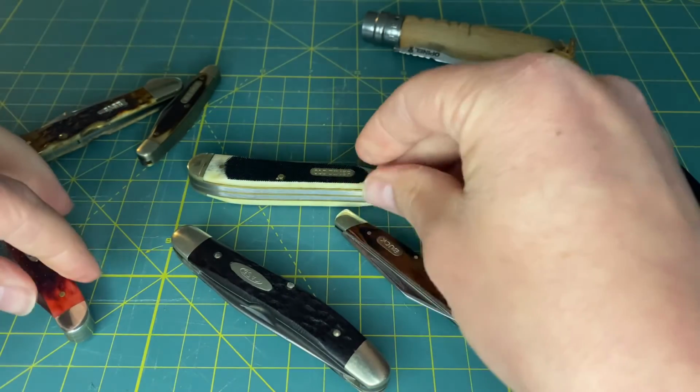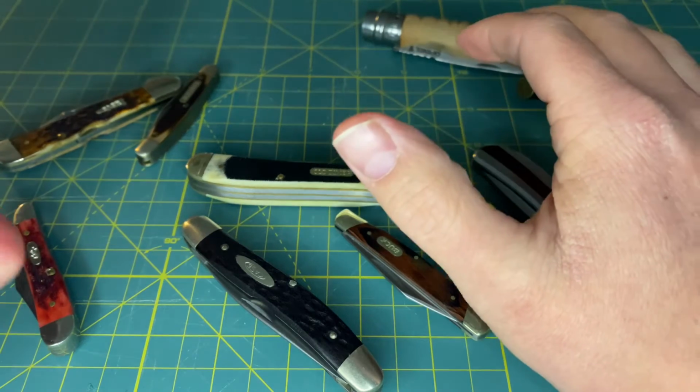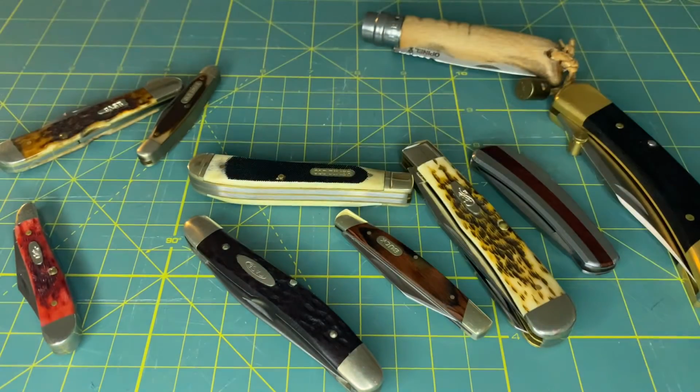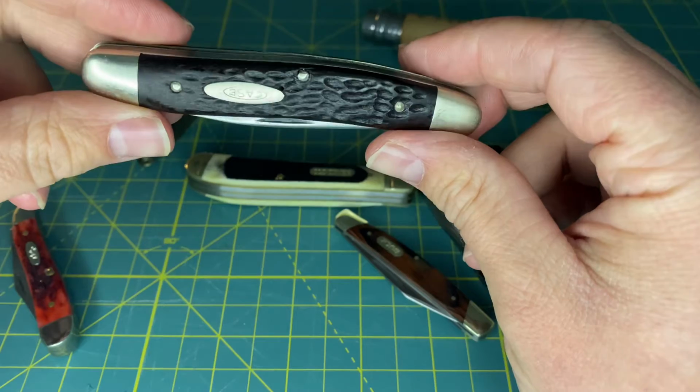Another thing too is, a lot of these knives are reliable, and that kind of leads us to the last reason why you should own a traditional pocket knife, and that is that they're really able to stand up to the test of time. I know in terms of their popularity, and they've been around for a while, but also in terms of their integrity. And I think one of the best examples of that is this Case Stockman.